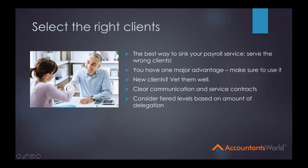All right, next up, select the right clients. Now, we found that for some accountants, and payroll processors who are not accountants, their payroll service has become more hassle and less profit over time. And there is one common theme that we see over and over again, and that is that they serve the wrong clients. Now, what do I mean by the wrong clients?